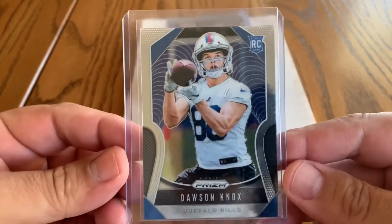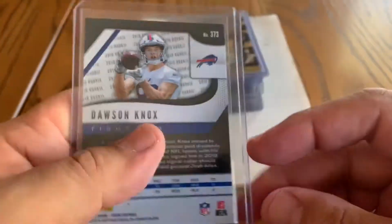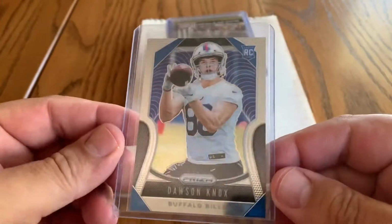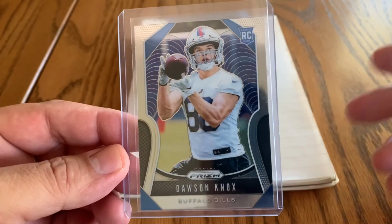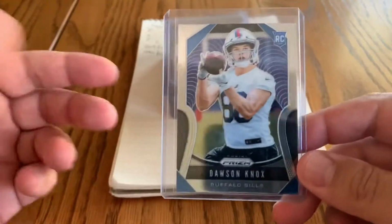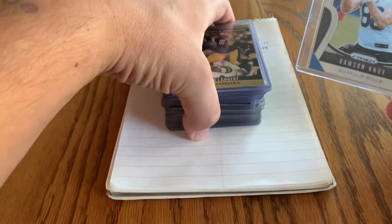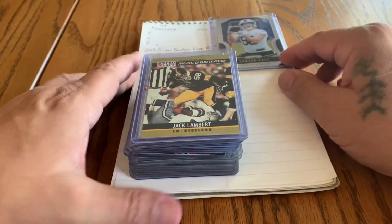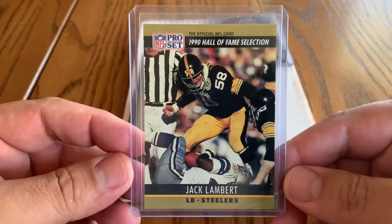First thing we got going out the door today is a 2019 Prism Dawson Knox rookie card with the Buffalo Bills. Yeah, man, I don't even know who Dawson Knox was for sure, but I don't follow the Bills that much. There's a few players that I follow, but the team as a whole, it's just hard being in the area of the country that I'm in to really get exposed to some of those small market teams.